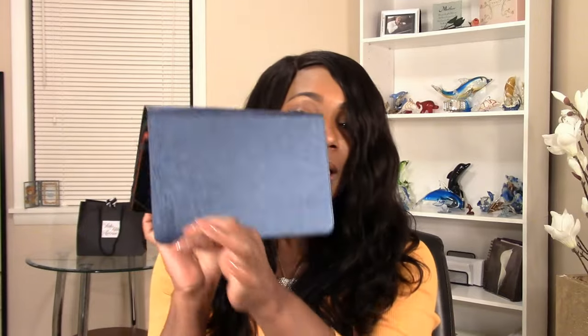I picked up the case as well from Walmart, and the tablet, I believe I picked it up for $79.99, I want to say, and the case was $12, $13, something like that.